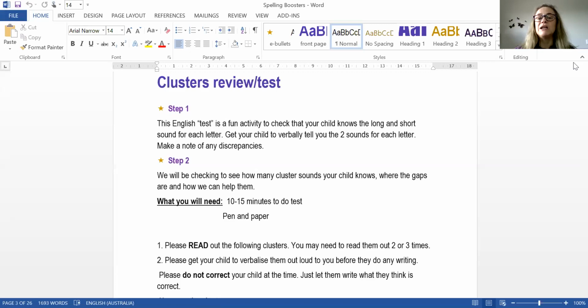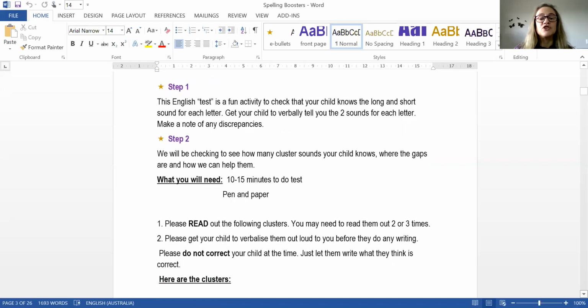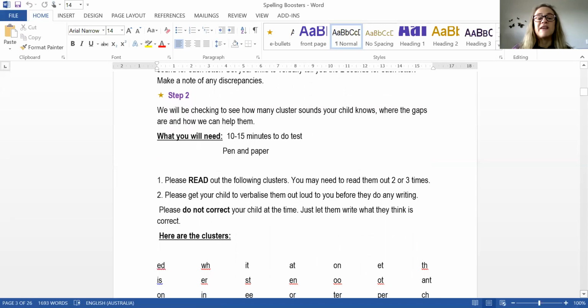Okay? It's really important that they know both the long and short sounds for each letter. That might be one session that you do one part of the week, okay? And then later in the week, you do this second step. Or you can do both steps together. It'll probably take 10 to 15 minutes to do the whole thing. Okay, so step 2. Step 2, you'll be checking to see how many cluster sounds your child knows and where the gaps are and how we can help them.